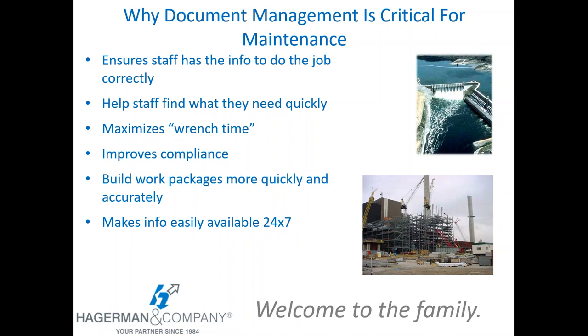Now then, getting into the question that we raised about why document management is critical for maintenance staffs. I think a lot of these are pretty self-explanatory, but we'll run through them here for a bit. With a good document management system in place, so your documents are organized, controlled, up to date, it really helps ensure that that staff has the info to do their job correctly. And then, as you'll see in Meridian, having a system like this helps them find that information much more quickly. So you can maximize what's known in a lot of cases as wrench time.